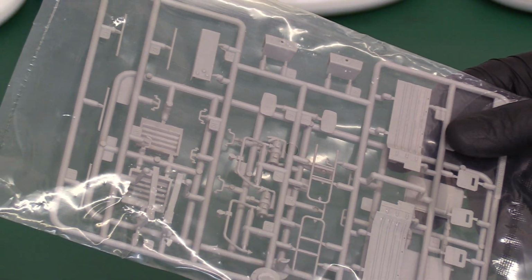Got these little air holes in the bags, and unfortunately some of the parts are going to get caught and snagged on them. Right, now then. Let's have a look. Some more small parts.